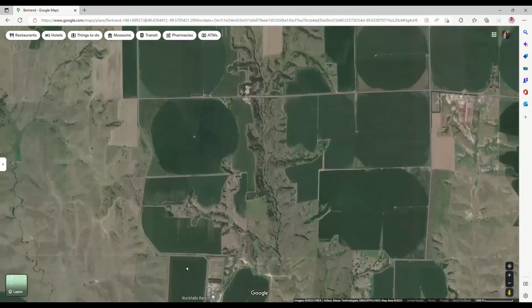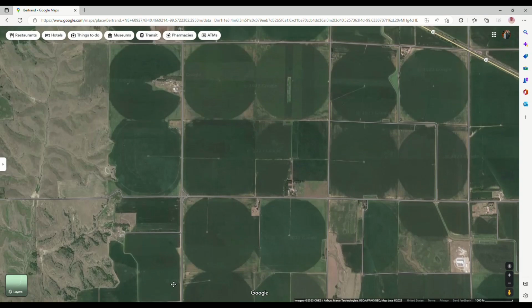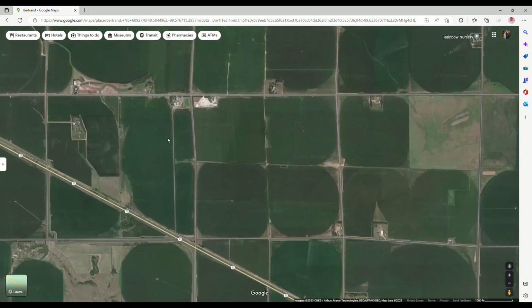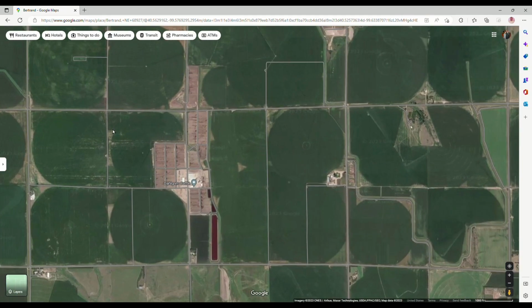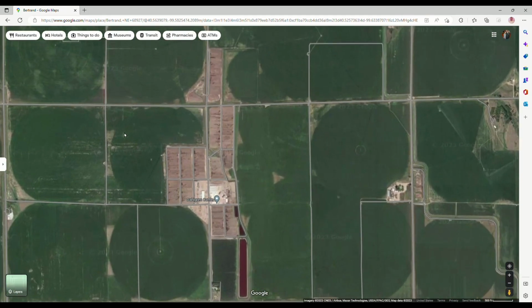So I've decided to start at $60,000. And we're going to work our way up. And there's two things that we're going to build. One of the things that we're going to build is a large-scale commercial cattle feedlot.